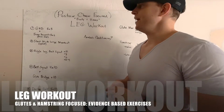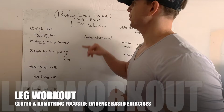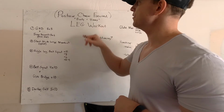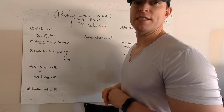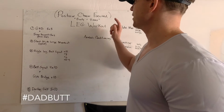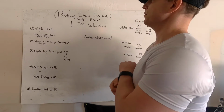All right, so today is gonna be a leg day. We're gonna do an evidence-based workout. We're gonna focus on the posterior chain, so booty and hamstrings. One of my friends who just had a baby said he's getting a dad butt, so that's why we're gonna do this workout. And anyone that wants to do it is welcome to join us.